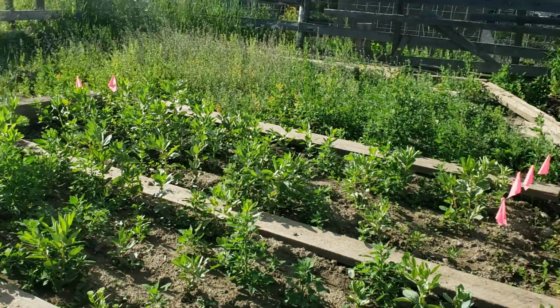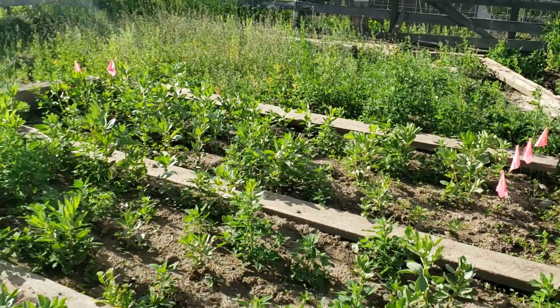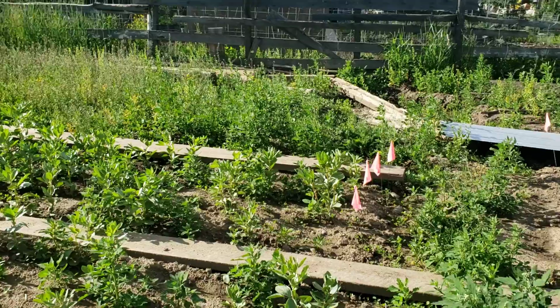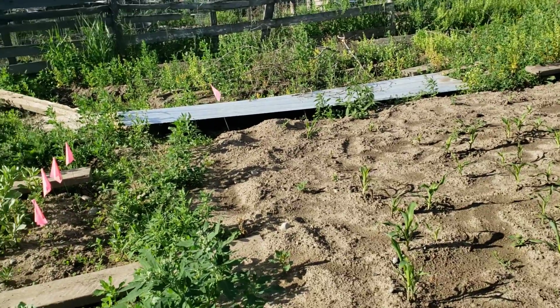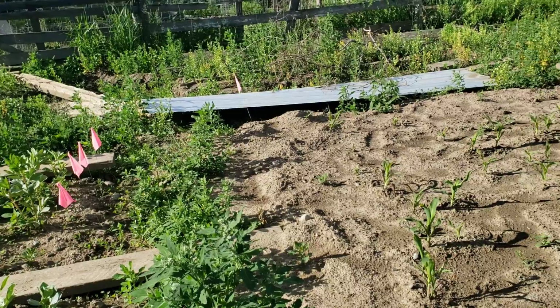I don't think there'll be that much in the way of predators because it's pretty open when the weeds get cut down, which they will be before harvest time there.